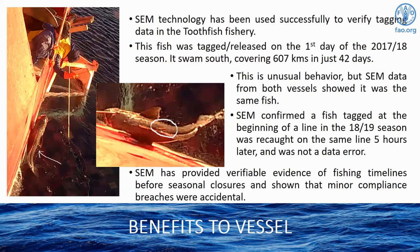EM data from both vessels showed it was the same fish. Another fish tagged by a vessel in the 18-19 season at the beginning of the line was actually re-caught on that same line 5 hours later. This was again verified by SEM. The system provides verifiable evidence to demonstrate that fishing timelines or minor compliance breaches were all accidental. Very useful in a highly controlled fishery such as Kamala.